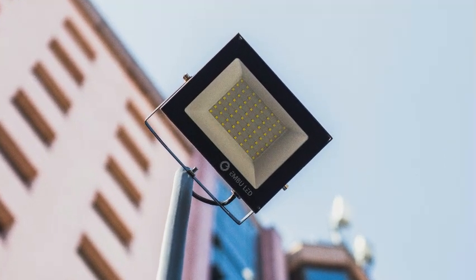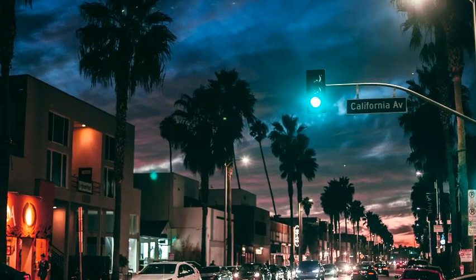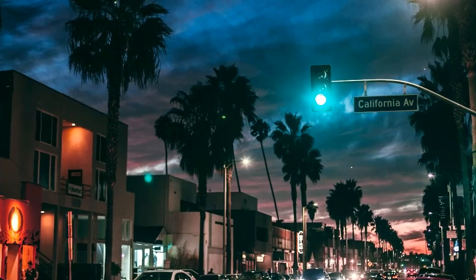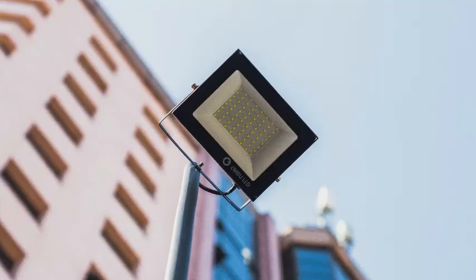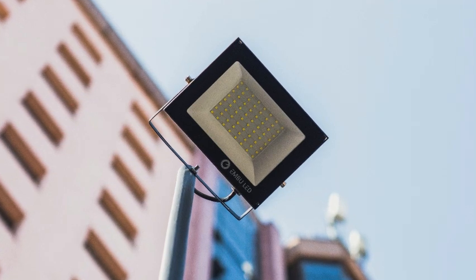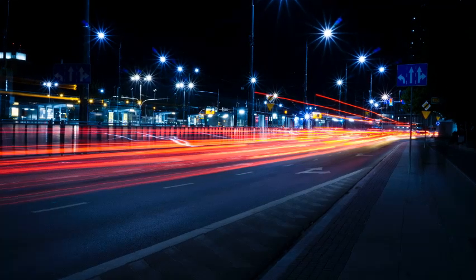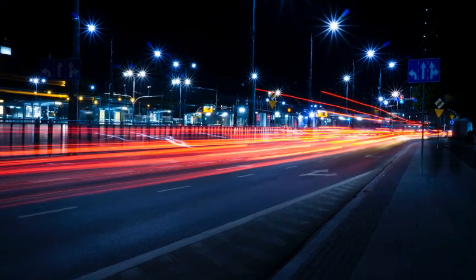cost-effective and environmentally friendly. With their durable and waterproof design, they can withstand harsh weather conditions and operate reliably in various environments. IP65 Solar Street Lights are an excellent solution to our growing energy and environmental challenges. They not only provide a reliable and cost-effective way to light up our streets, but they also help reduce our dependence on non-renewable energy sources.